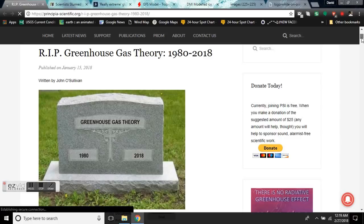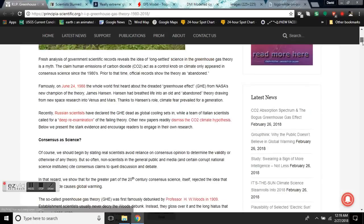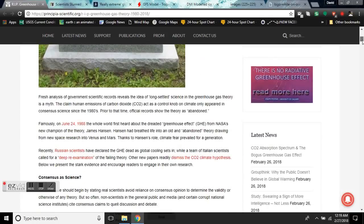Fresh analysis of government scientific records reveals the idea of long-settled science in the greenhouse gas theory is a myth. The claim human emissions of carbon dioxide act as a control knob on climate only appeared in consensus science since the 1980s. Apparently the sheep, hook, line, and sinker, bought it.